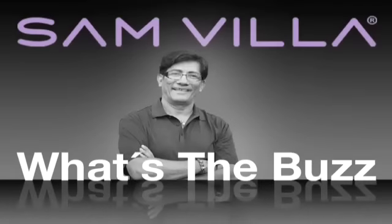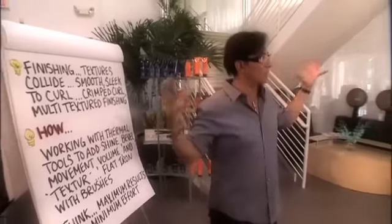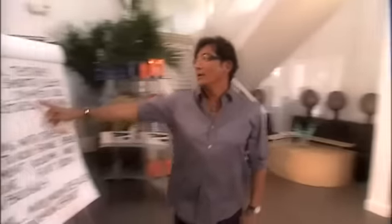Let's talk about what's the buzz. Finishing. Textures collide, just like in that fashion story. Something so smooth and sleek, and then all of a sudden it curls. Volume. We're seeing this very smooth, then the volume, the bump here, and then the explosion of the hair here. Very cool. Crimped curl.